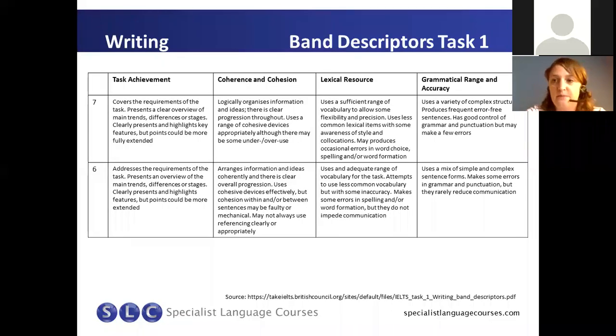So this is something similar to what the examiner will have when they're looking at your exam answers. So as you can see, there are four criteria: task achievement, coherence and cohesion, lexical resource, which is vocabulary, and grammatical range and accuracy. For this webinar, we've chosen to focus on band six and seven. And the reason that we've done that is band seven, most of you or all of you will need a band seven or higher in the IELTS exam.